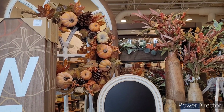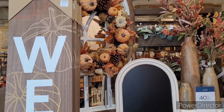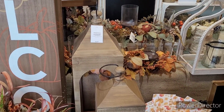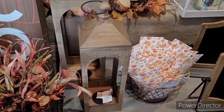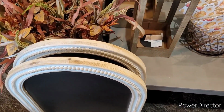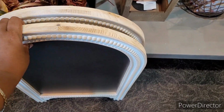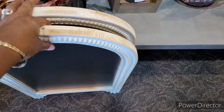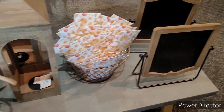Alright, this is beautiful. Look at that arch. That's real nice. This welcome sign is $69.99. This lantern is $69.99, the bigger one right there. The smaller one is $39.99. And then they have smaller arch decor right here. Looks like it might be a chalkboard maybe, $49.99. It looks to be a chalkboard. It might not be a chalkboard.